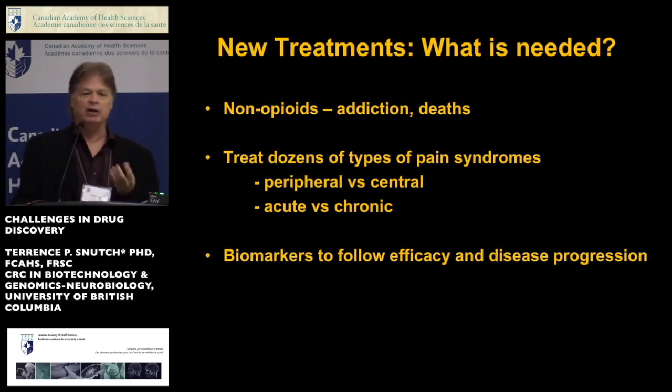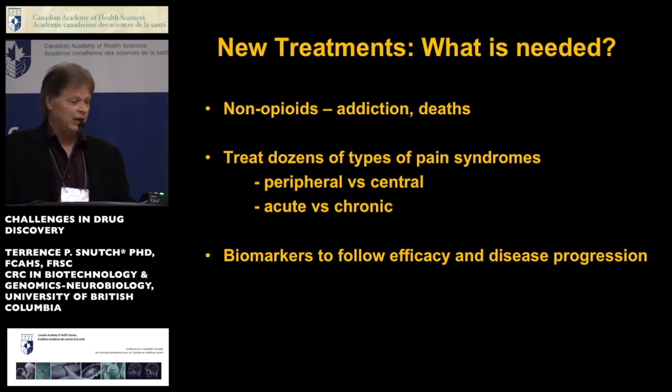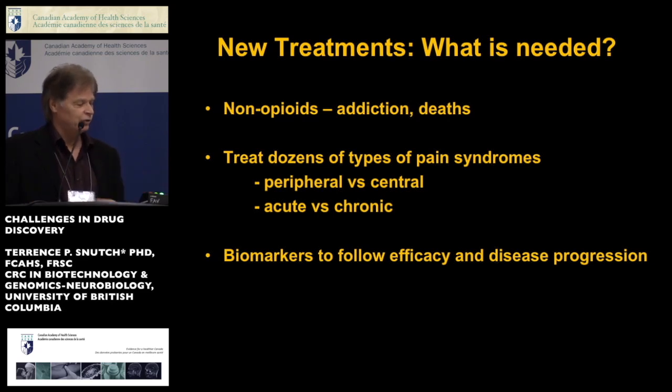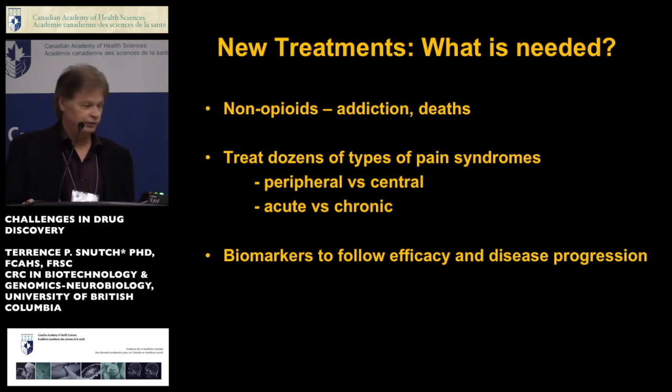And then we need biomarkers. It's not really come up at this meeting. We need markers for following whether the drug is working or whether the disease is progressing, and how the disease is progressing. There are no really good biomarkers. We have the pain scores that people take, but those are very subjective. There's no non-biased pain markers that people take. We need to have something such as MRI or something similar to gauge how drugs are actually working.